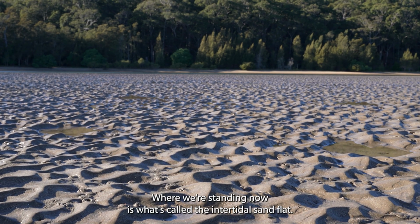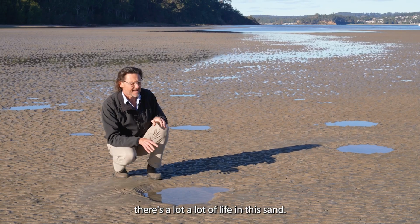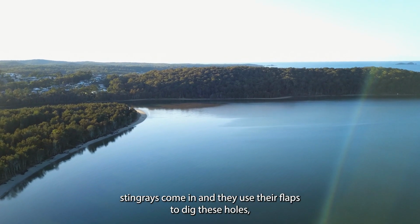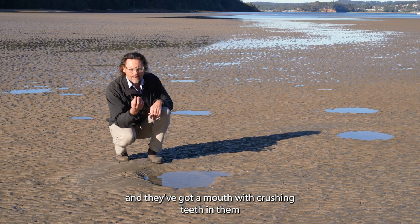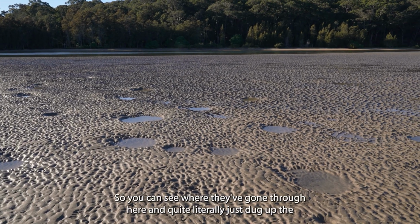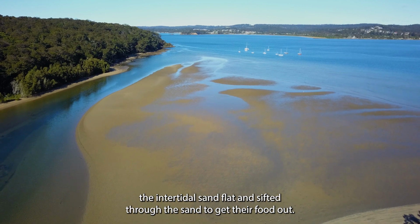Where we're standing now is what's called the intertidal sand flat. Even though this may look like there's not much living here, there's a lot of life in this sand, and it's very important for animals like stingrays. So when this is all underwater at high tide, the stingrays come in and they use their flaps to dig these holes, and they've got a mouth with crushing teeth in them. So they can suck in all the shells, crush all the shells, and they eat the animals inside. So you can see where they've gone through here, and they've quite literally just dug up the intertidal sand flat and sifted through the sand to get their food out.